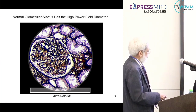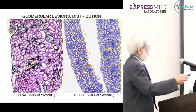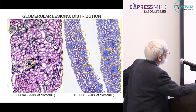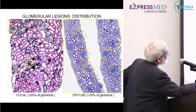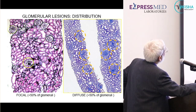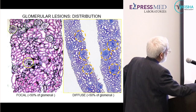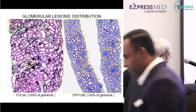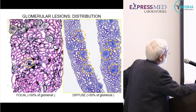Now, what is a diffuse lesion and what's a focal lesion? The diffuse glomerular lesion, if you see on the right hand side, see so many glomeruli there, 8 glomeruli, out of which 6 show lesions, circles. More than 50% of the glomeruli are affected, then it's a diffuse lesion. If it is less than 50% of the glomeruli affected, here only one or two affected, therefore it is a focal lesion. So it could be a focal glomerular lesion or a diffuse glomerular lesion. That should come in your biopsy.